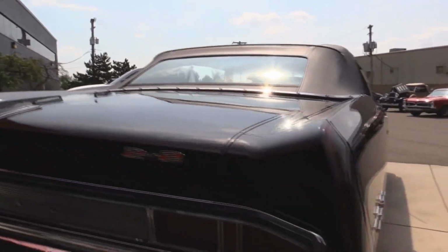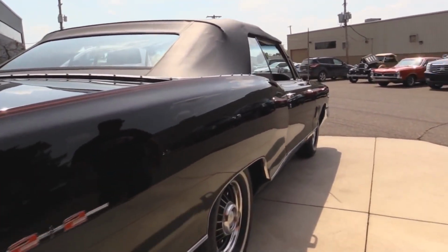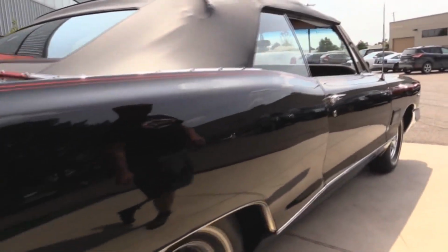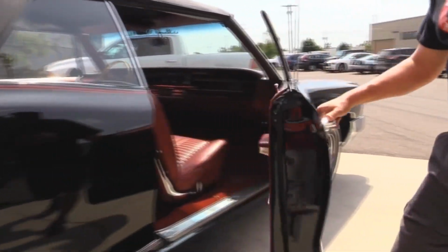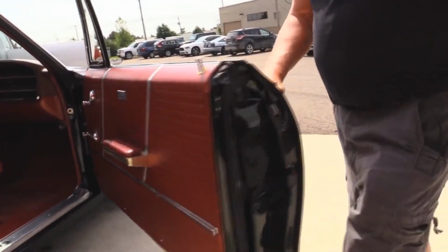Now look down the side of this thing. Take a look at the reflections. You can actually see color in the reflections. Beautiful. And again, the 8 lug wheels are so cool. Good looking lips here, good looking rubber here also.